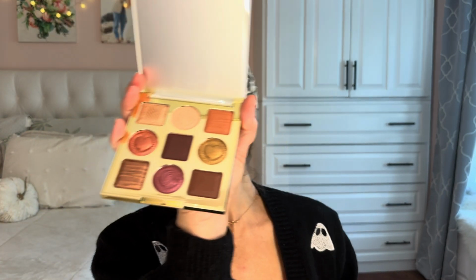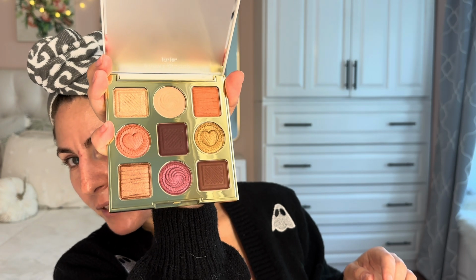It is gorgeous. It smells incredible. It smells like chocolate. But look, it's like candy on the inside. I'm obsessed with it. I absolutely love it. And so these are the colors we're going to be using for the makeup look today.